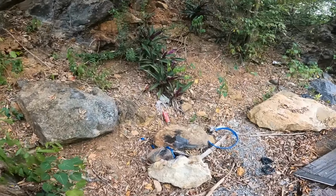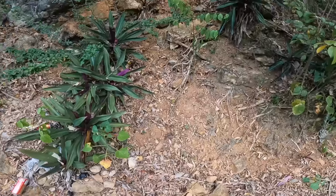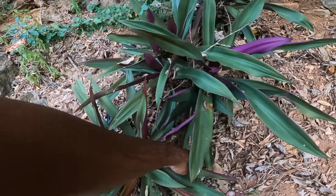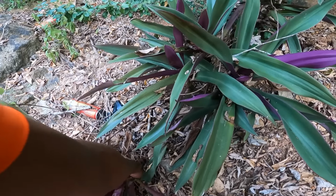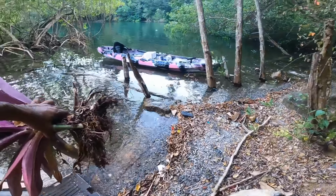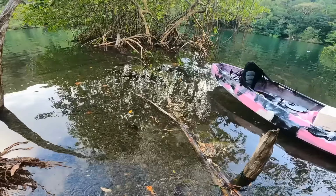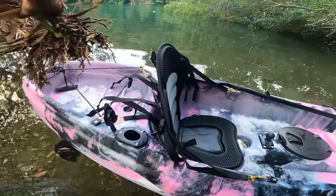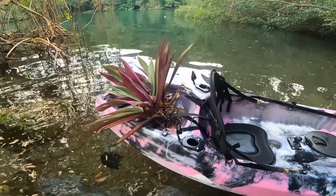And yeah, folks, you see this plant? Nice plant. I think I need to carry back one and plant it in my plant pot. They call this plant Moses in the Cradle. Just pull out this and carry it back. Put this in the back there. Yeah, look how that looks there. Nice.